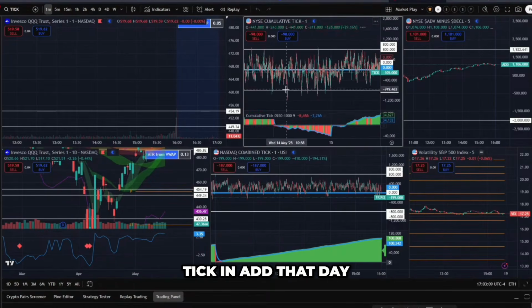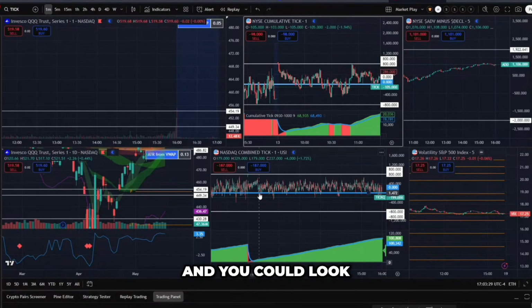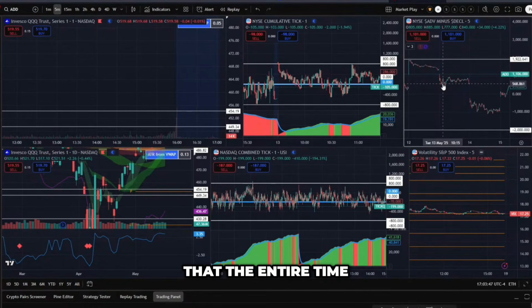If you look at tick and ADD that day, that was what, Tuesday? Yeah, I mean, it was pretty positive. It started up high, and then for most of the open, it doesn't get over the zero line. And you could look at it for the entire day. It was pretty much above that. Let's go back to that Tuesday. Yeah, for the open, it's pretty much above that the entire time. ADD was not even that high.